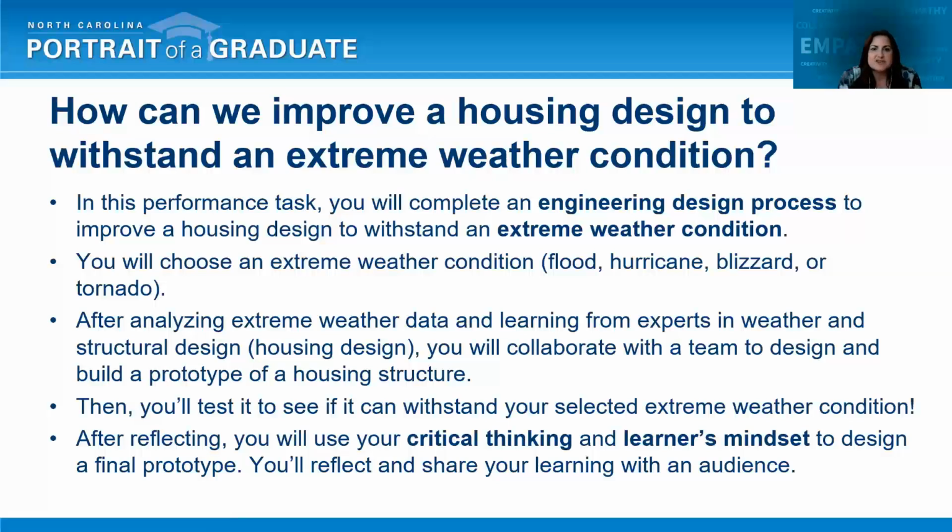After analyzing extreme weather data and learning from experts in weather and structural design, specifically housing design, you will collaborate with a team to design and build a prototype of a housing structure. Then you'll test it to see if it can withstand your selected extreme weather condition. After reflecting, you will use your critical thinking and learner's mindset to design a final prototype, and you will reflect. So that is the prompt, and you will see, again, a focus question and a prompt that appears in every one of the tasks.